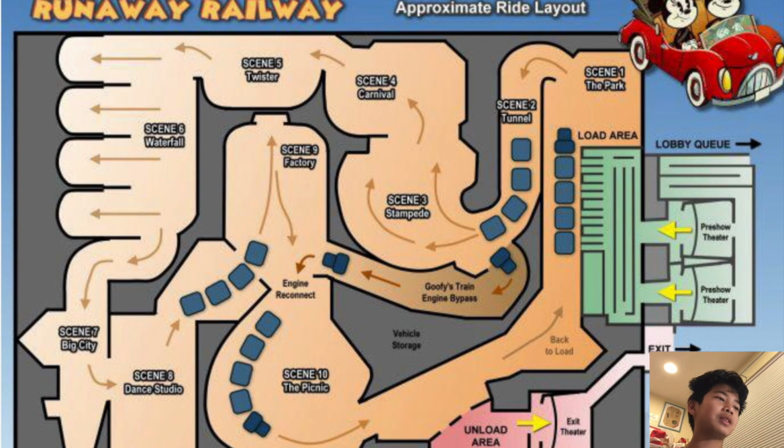So yeah, that's the layout. It's not to scale though, obviously. But that's how it works.